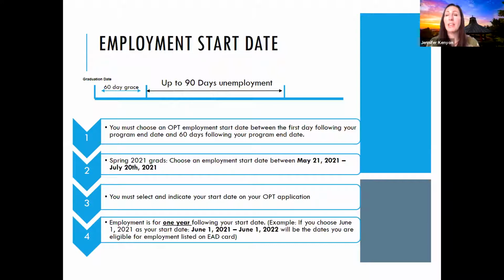And the reason for that is it gives you more time to apply to jobs. And it also helps us account for the possibility that it could take longer than we want it to for your application to be approved by USCIS. So this kind of gives us a little bit of cushion, right? It helps you to have more time. And it also means that you're likely to not run into a situation where USCIS hasn't approved your OPT by your requested start date.